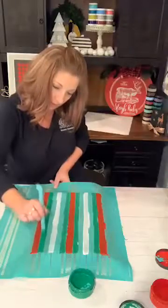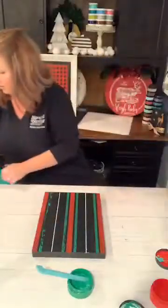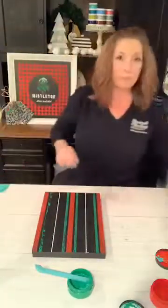All right, I'm going to pick this up and then we're going to dry all of it. All right, I'm going to have to redo that one area because of what happened. I'll tell you in a second what happened.